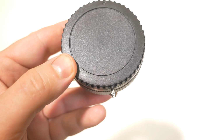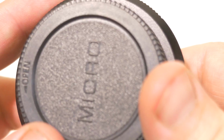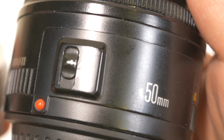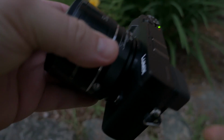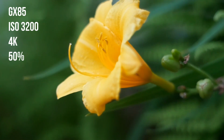The GX85 option to remove the lens gave me an idea to try out an EOS Micro Four Thirds adapter. I picked up a Zhongyi Lens Turbo 2, slapped on a Canon Nifty 50, and tried it out. Of course, the aperture cannot be changed and the focus is 100% manual, but let the fun begin.